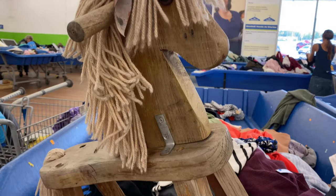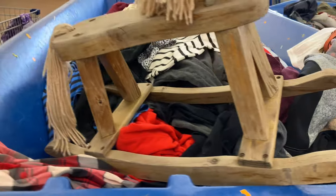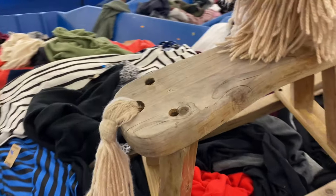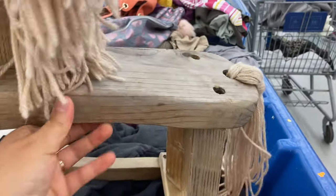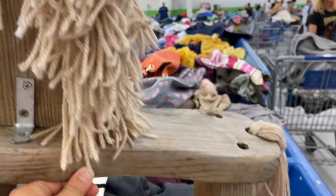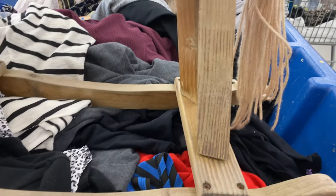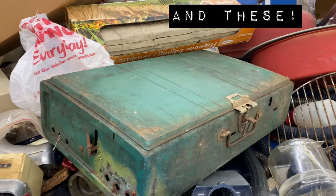Spotted this vintage old school rocking chair. I thought it was really cool and neat to see. However, my husband was definitely afraid of it. It creeped him out so bad. So when I was filming this, he was like, come on, can you stop it now? It's super creepy. But I just wanted to share with you guys that you can find really cool vintage pieces like this one.